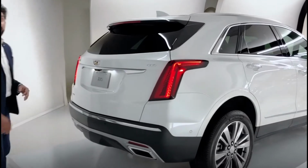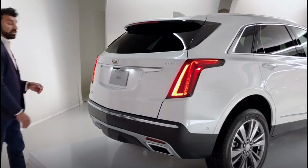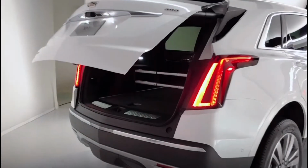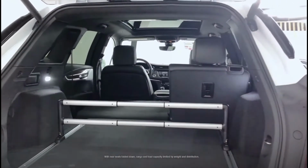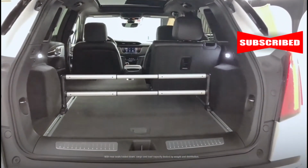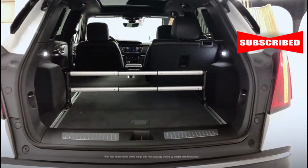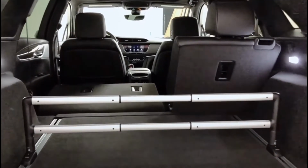Let's get into the cargo area so we can see how much space is back there. We can use the button, or we can just use the hands-free power liftgate. The 60/40 folding rear seats can be folded flat to reveal a maximum of 63 cubic feet of space. And with split fold functionality, no cargo gets left behind.